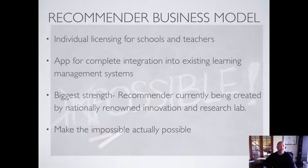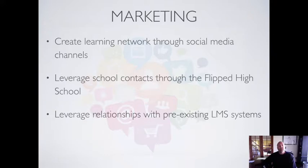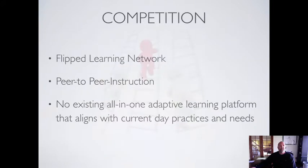So in a sense, we're making the impossible actually possible. Now, the marketing of this will be a creative learning network through social media channels, and also leverage our school context through the flipped high school. And we'd also leverage relationships with pre-existing LMS systems and companies and so forth. So, really to connect and network so that the message gets out there and the tools get out there as well.